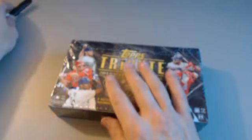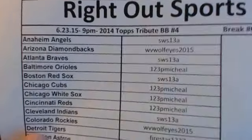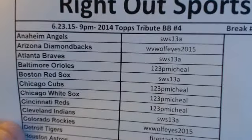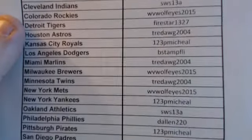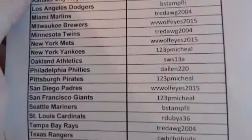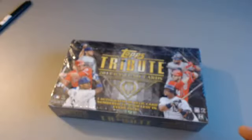We've done a few of these. Oh, hold on one second. I got to run a list, don't I? Sorry about that. 2014 Topps Tribute. Baseball number 4. SWS up top. West Virginia P. Michael. Ray Dog and no zero on the bottom. Guys, watch out. West Virginia's been on a roll.